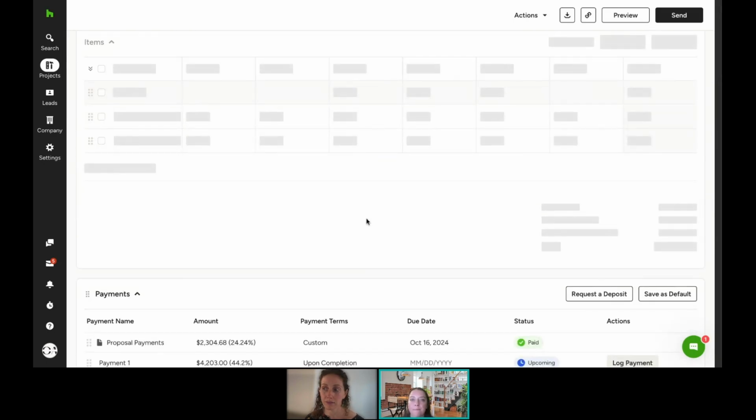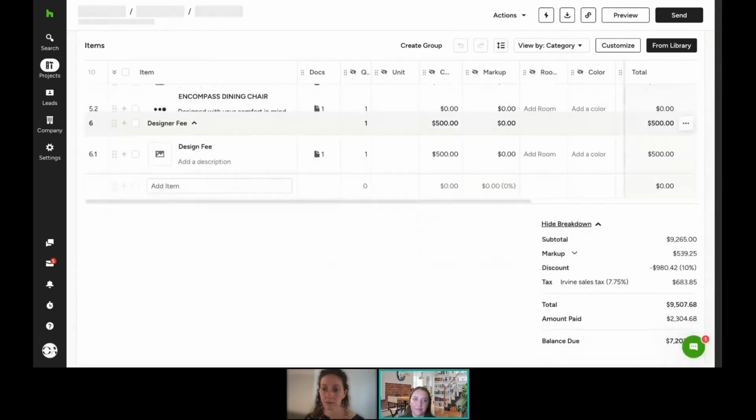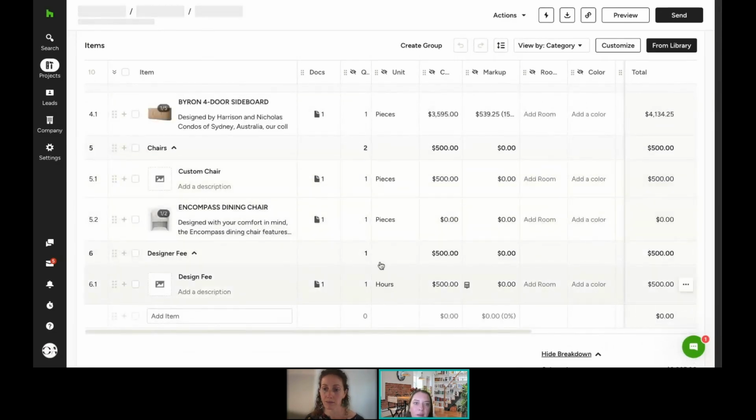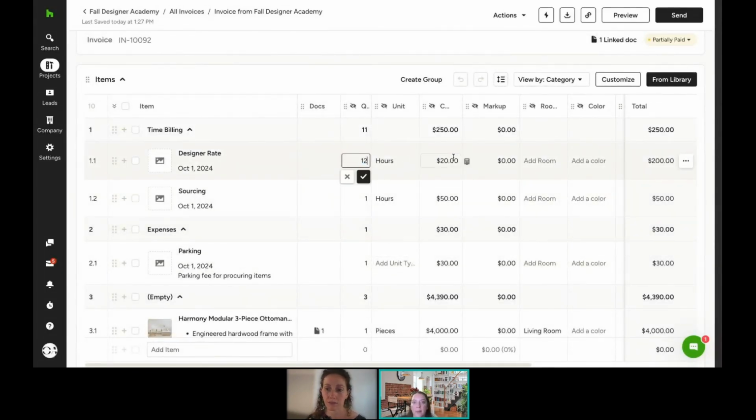So let's see. Let's see where my items are. Perfect. So here, maybe this was actually 12 hours and my design fee is not $20. It's $50 an hour. I can fully go and adjust this on the invoice. I'm also able to adjust this before we had invoiced it. In the time and expense field, we could also adjust it there. But yes, you can absolutely make those changes as long as that invoice is not issued. You can absolutely make updates.